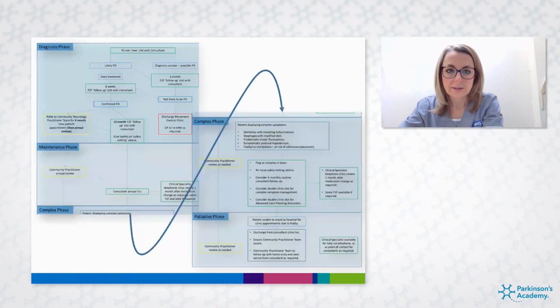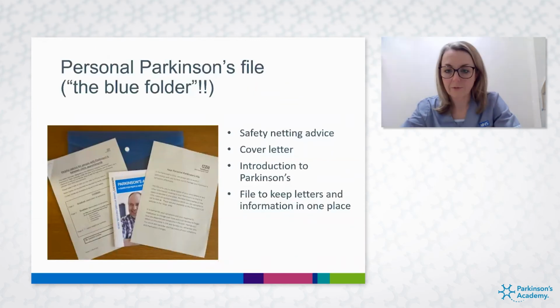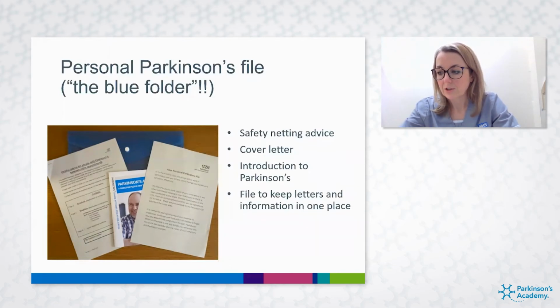So to do this, I set up a new phone line with an answer machine so that all the calls didn't have to go via switchboard or the secretaries. I created a safety netting document, which I've sent to the Neurology Academy so they can share this on the website. And I'm happy for anybody to use this if they think it would be helpful in their own services.